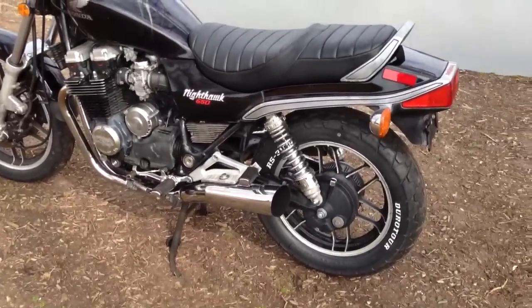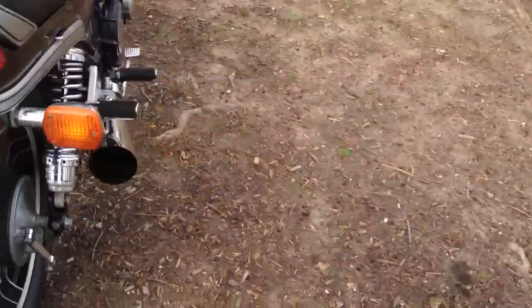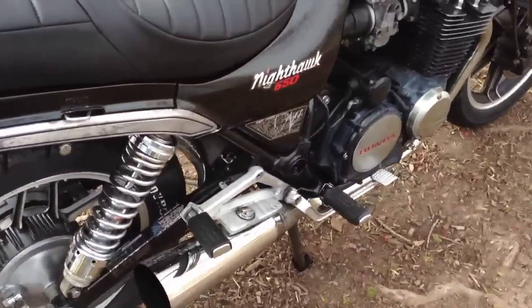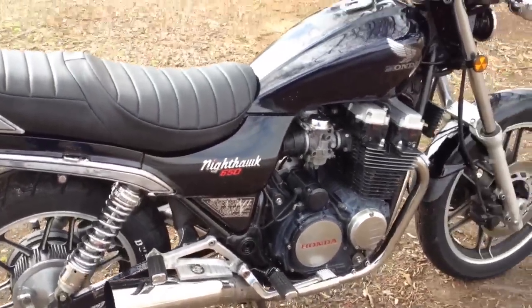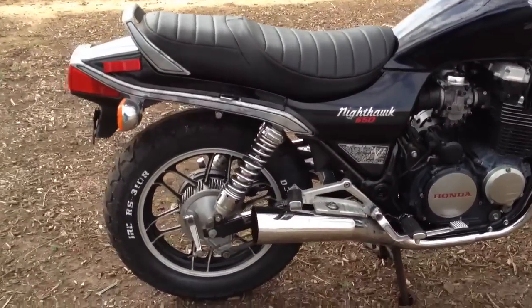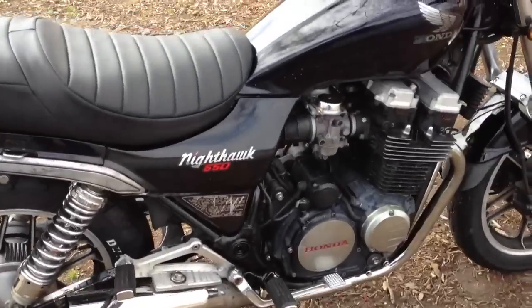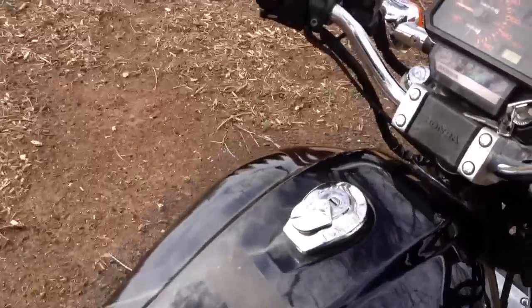Oh, that was another thing on the last ad that I put in. Somebody at one time chopped part of the muffler off on the rear to make it louder. The original Nighthawks were really quiet. That worked, except they didn't realize there's actually still more baffles inside the pipe, so it's not 100% as loud as it could be.